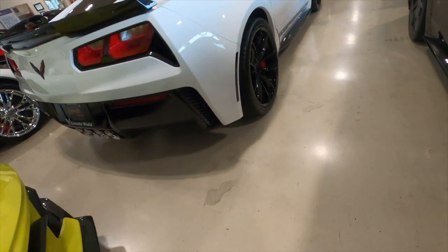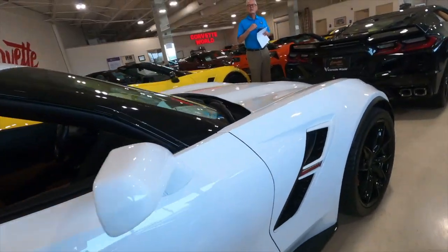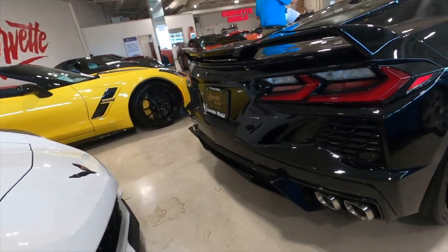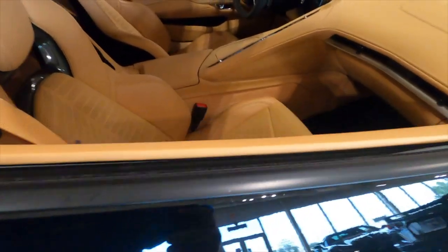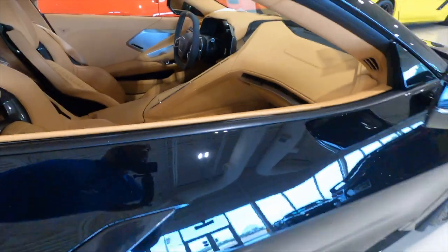Looking around, I'm actually waiting on one of my friends to bring my side skirts. I'm having side skirts installed today. This natural dipped interior, I don't know. I'm not too crazy about it, but I don't hate it either.